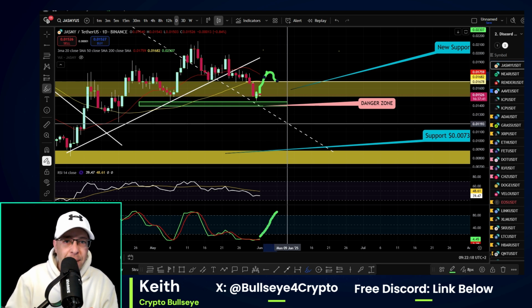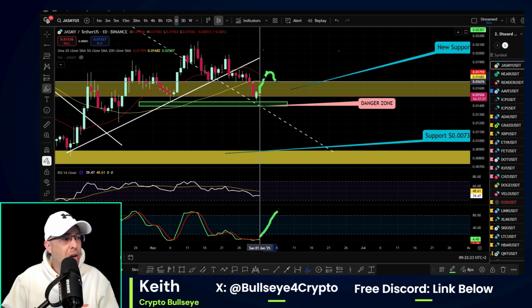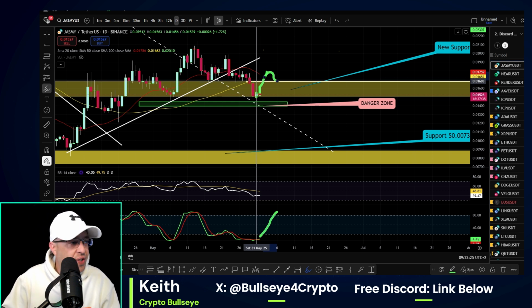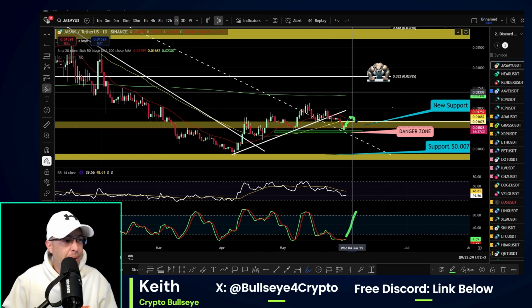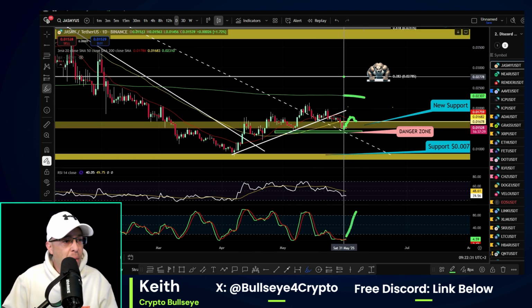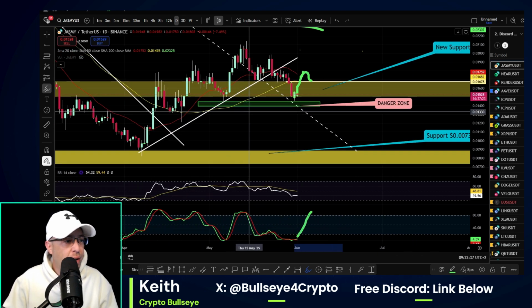So we're not looking for big moves in the short term, guys. We're looking for a small move. We're looking for a 3-bar reversal. We're looking to take out 0.01683. We're looking to hold that as support, and then we can start overcoming these barriers of the 200 and the bear at the big 382 retracement. So that's what I'm looking for in Jasmy Coin, guys.